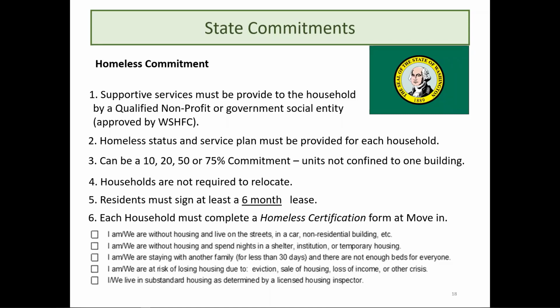This support services agreement is put in place in the beginning when you are placing in service at your building. Make sure that you have a copy of this so that you know what requirements you have to be able to provide the homeless commitment set aside. Homeless status and service plan must be followed for each household. This can be either a 10, 20, 50, or 75% commitment.